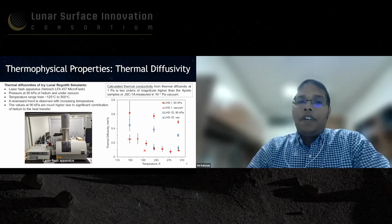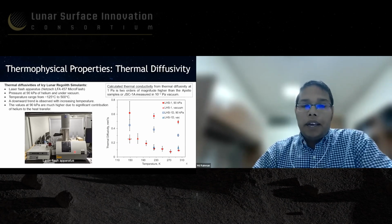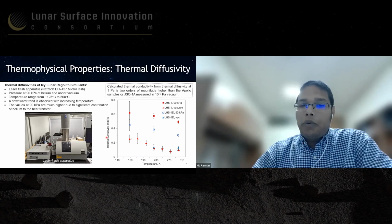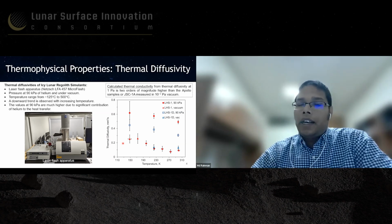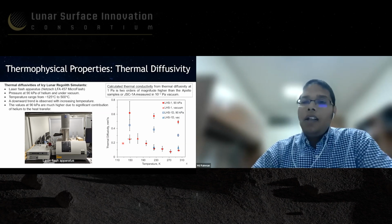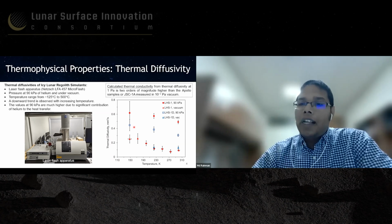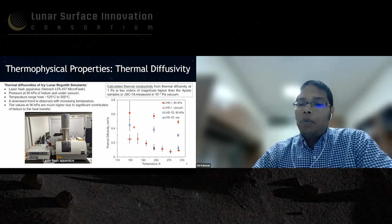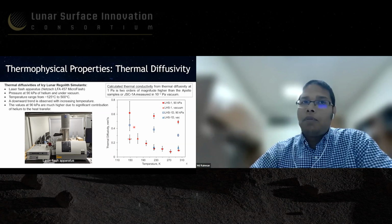The next is the thermal diffusivity. On the bottom left, we have the laser flash apparatus, which we used to measure the thermal diffusivity. On the right, we have the thermal diffusivity as a function of temperature for the lunar highland simulant LHS1 and 1D. We tested two different conditions. One is 90 kilopascal, which is our atmospheric pressure here at El Paso, and we also tested under vacuum conditions. The squares represent the pressure condition, and the triangles represent the vacuum conditions. We have two different colors: red is for LHS1, blue is for LHS1D.